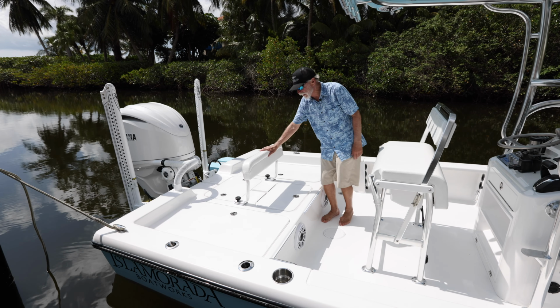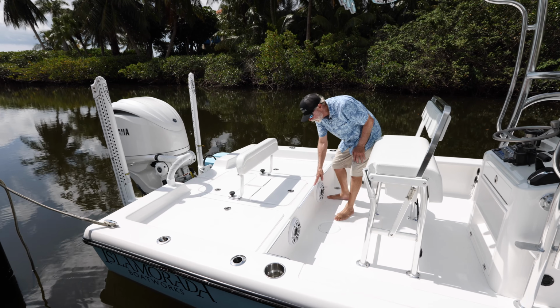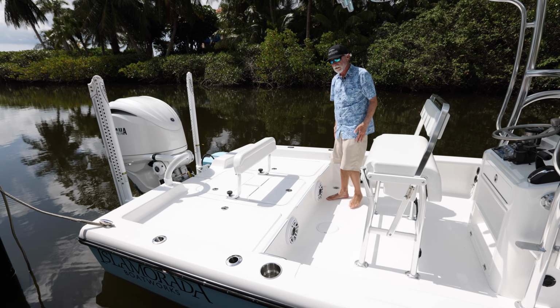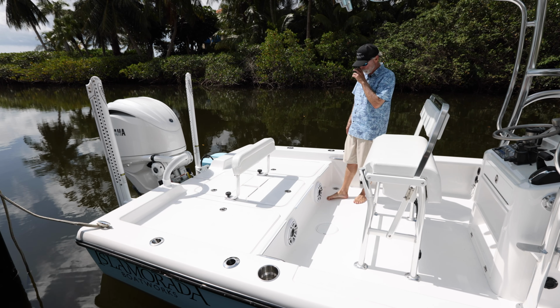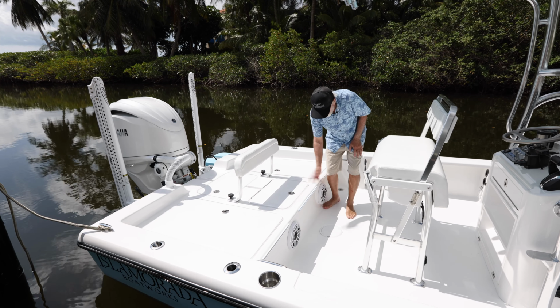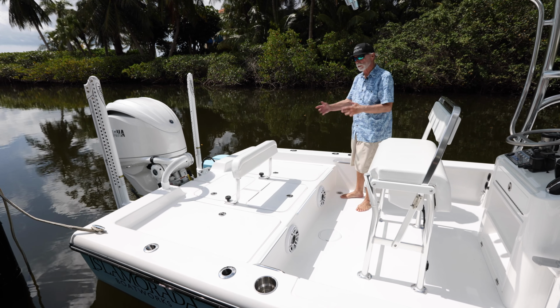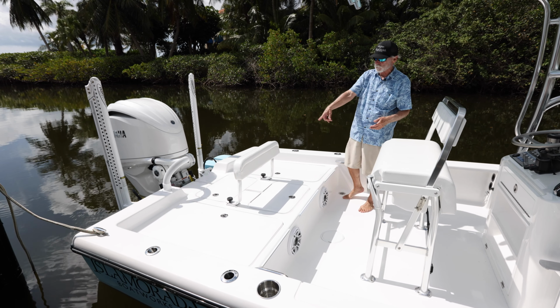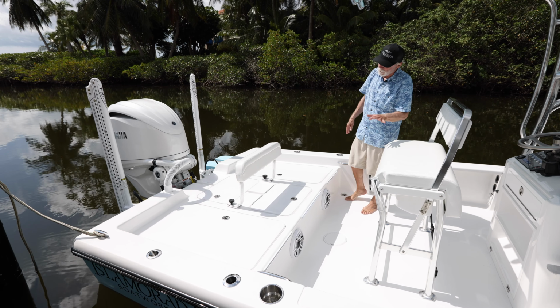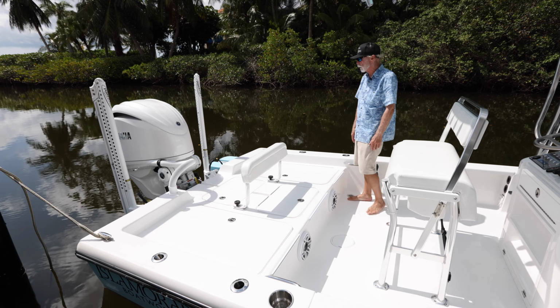Stern seat, backrest, removable. 3 individual cushions that slide into these tracks. I didn't bring them, just left them at the shop. Typically, most people leave the center one in. Even when they're fishing, throw the cushion forward to get to this live well. It's very functional. Run to the next spot. You have a place for 2 people if it's really rough. You know how soft this boat rides, but regardless, this is still the softest place in the boat.